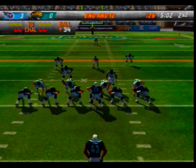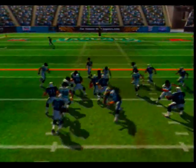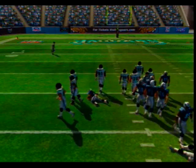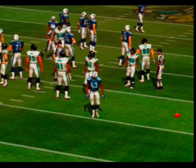Only one man in the backfield. Gives the ball off. Is there for the tackle at the 27-yard line. He's looked good so far. I just keep giving him the ball.